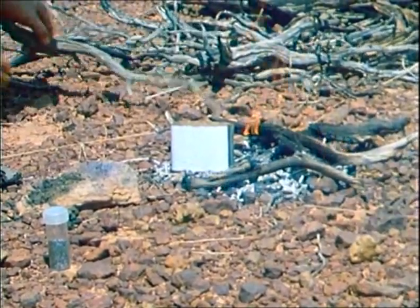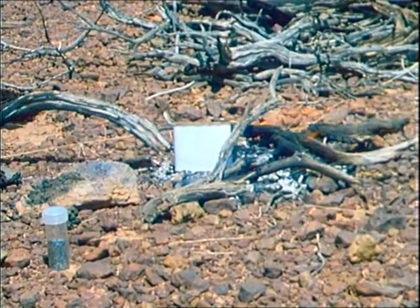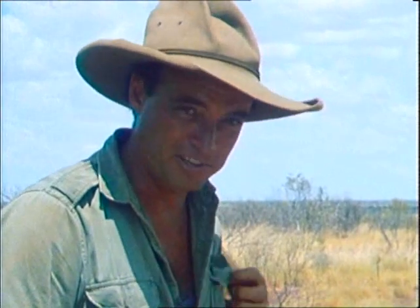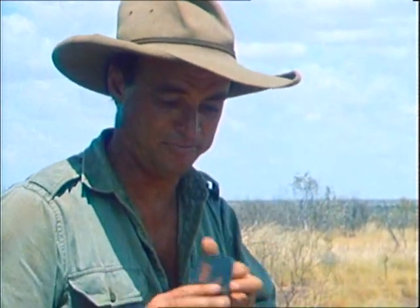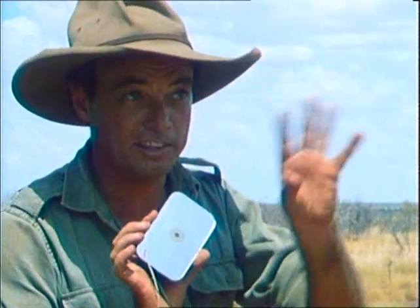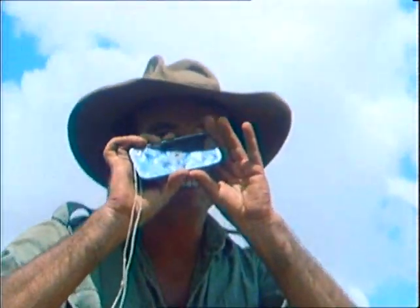Good idea to have a fire going out in these parts, particularly if you get caught and you're lost. People can see them quite often from miles away. Another good thing to have is one of these things here. It's a signal mirror. They've got an aiming mark in them. They reflect the sunlight straight up into the sky. They're excellent.